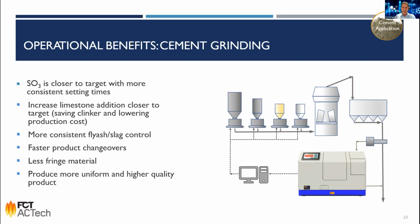So better control at the cement mill has a number of benefits. Obviously, if the gypsum content can be controlled, and also particularly the temperatures of the systems, then there are going to be more consistent setting times. A lot of places are allowed to add limestone as a cement extender, and because there are limits on that, being able to get closer to the limit means that the amount of material that can be added can be more consistently done without exceeding that limit. And the same applies for other additives like fly ash or slag.